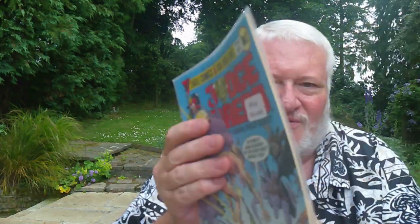Judge Dredd, The Chaos Quest, issue 1, 2, 4, I don't know where 3 is. The Outsiders number 18 in near mint. I mean, it can't be worth anything, but it's a Brian Bolland cover, apparently. Strange Adventures number 1 of 4, again a Brian Bolland cover. This guy liked his Brian Bolland.